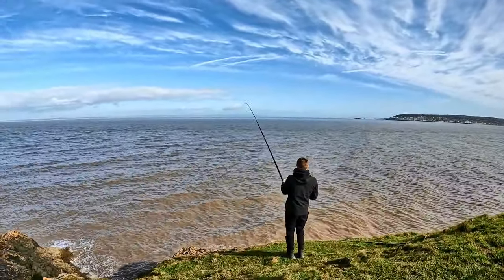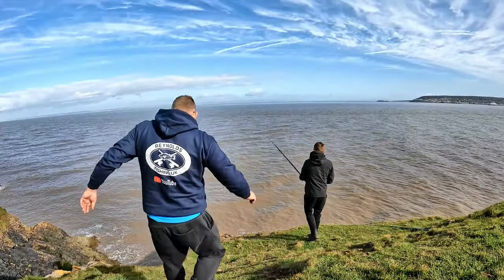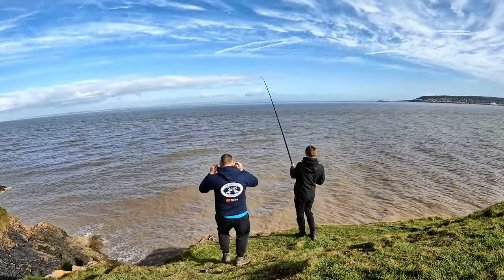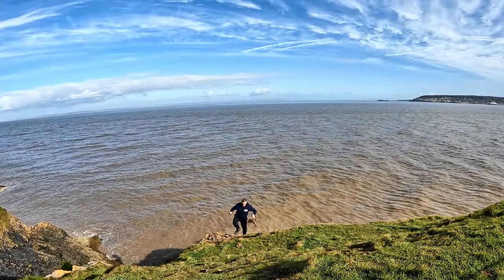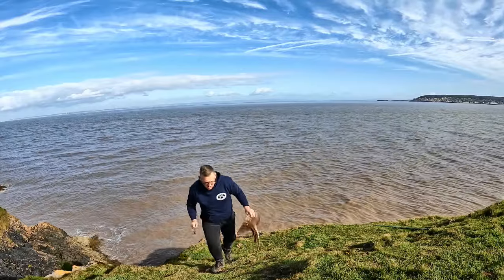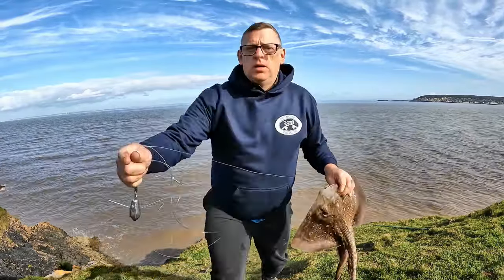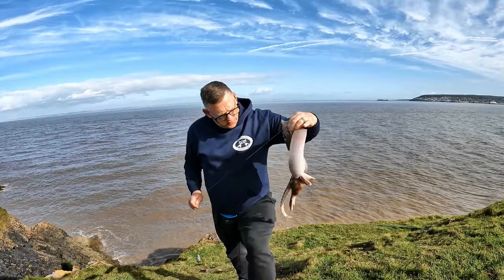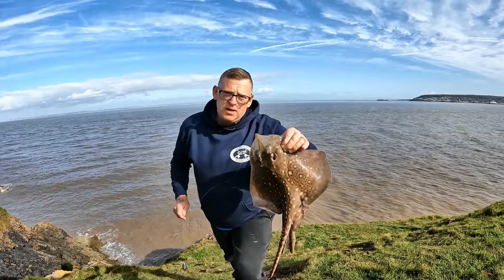Jack's into another fish. Oh, it's a little ray. I think I might have a knock on my rod, but we'll go down the short. Another one for Jack, probably only about 4 pounds, that one. So yeah, I'll give that one to Jack, we'll get a photo.